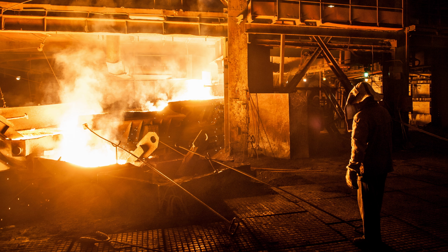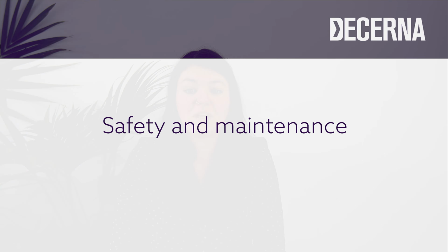Some industrial equipment and processes generate large quantities of waste heat. There are various options for recovering some of this heat, and it's quite common to use it to preheat hot water systems.